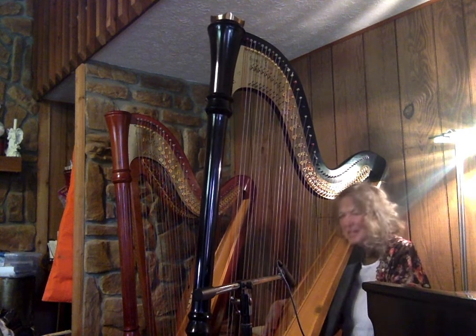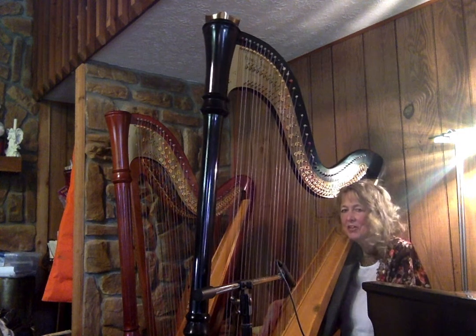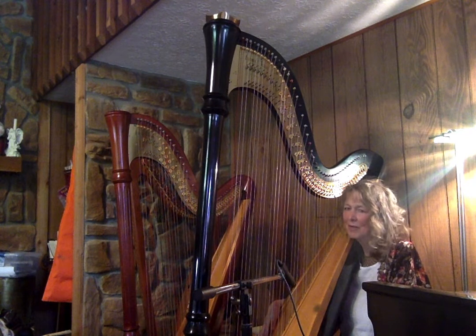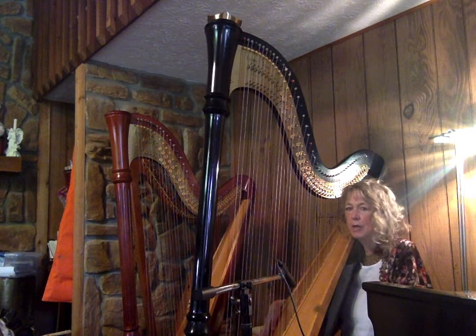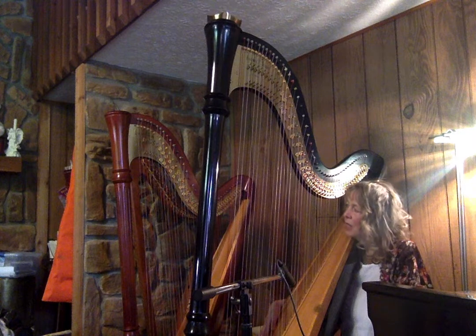Hello everyone, I'm Diane Schneider, and I just wanted to introduce you to this beautiful Lyon and Healy harp that I'm interested in selling. Not really wanting to sell it, it's hard to part with it, but this is a Model 85 Concert Grand. It has 47 strings, of course.